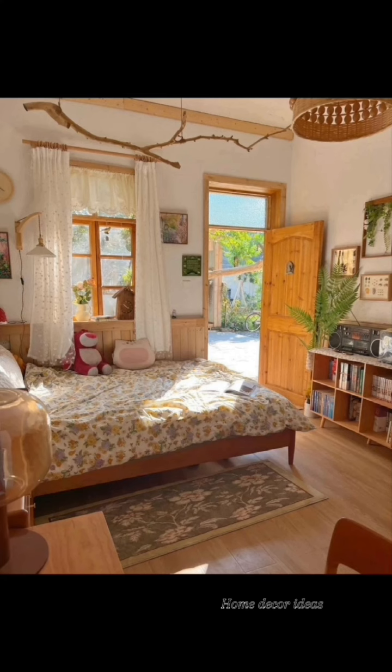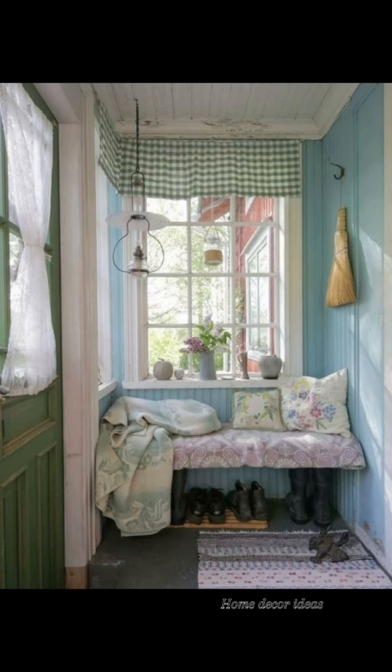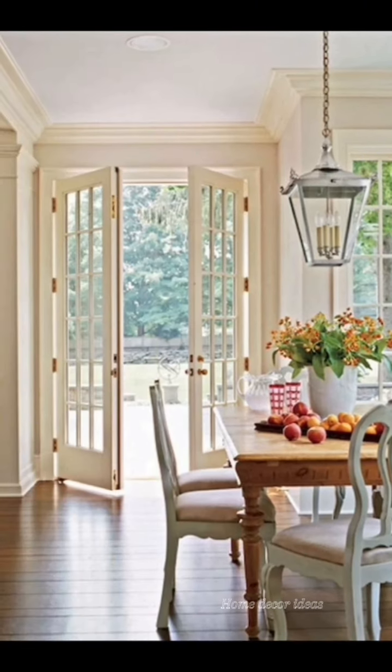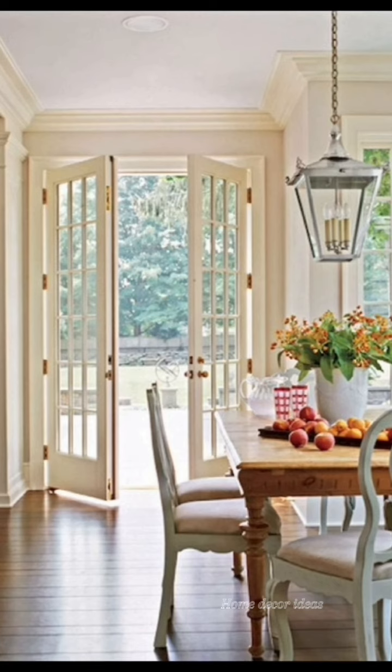The key to achieving an elegant cottage look is choosing the right color palette. Soft, muted tones like creamy whites, pastel blues and gentle greens. These colors create a serene and inviting atmosphere, perfect for a cottage setting.